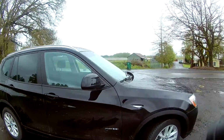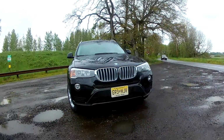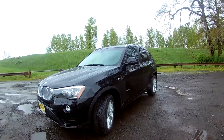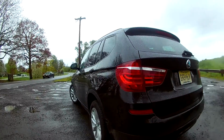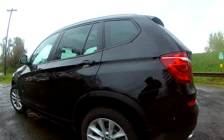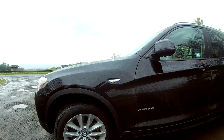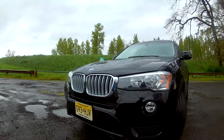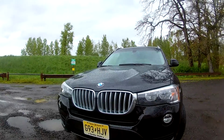This car comes with just a basic lumbar support, satellite Sirius radio, comfort access, and a panoramic sunroof. This one also has heated front seats and the Apple CarPlay with the navigation. And all of this will cost you just under $47,000, but since this is the last year for this body style, I'm sure you can get a way better deal than that. Alright, let's take a look at the inside of this BMW and see what $47,000 gets you.